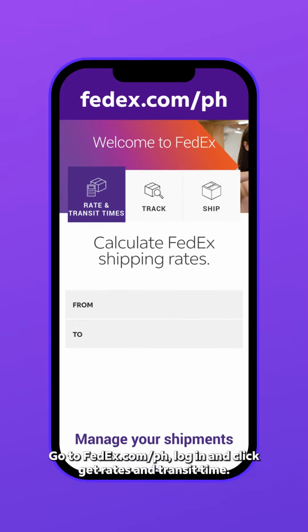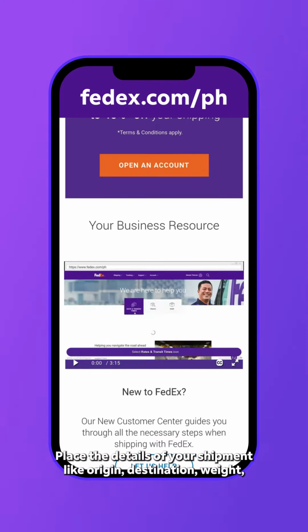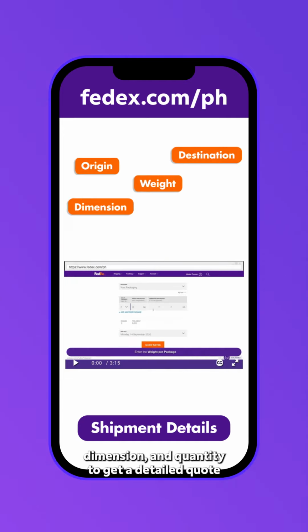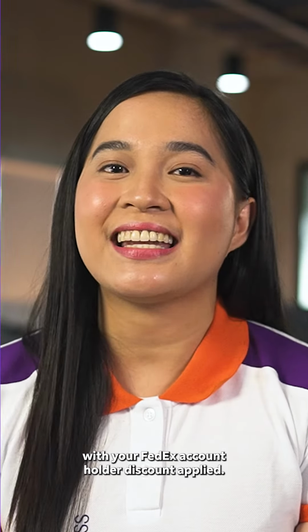Punta lang sa fedex.com/ph, log in, and click Get Rates and Transit Time. Ilagay ang details ng inyong shipment katulad ng origin, destination, weight, dimension, and quantity to get a detailed quote with your FedEx account holder discount applied.